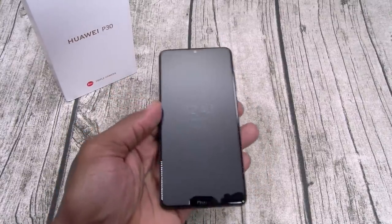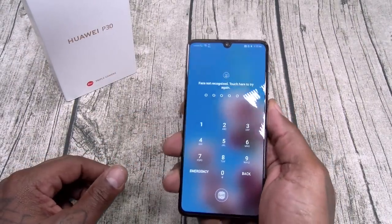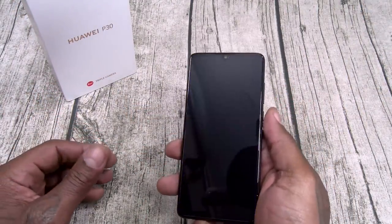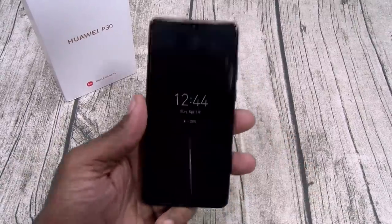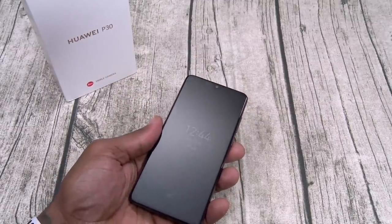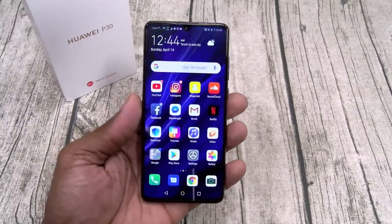Now, there's a couple of different ways you can open up the device. Double tap, swipe up, put in your PIN or your pattern. Next, you got your on-screen fingerprint sensor, which works every time. And after that, you got face unlock. Now, I'm going to lift up the phone. You see, I'm not looking at it. So it didn't register. Now I'm going to lift up the phone and look at it. Just like that. Super fast.